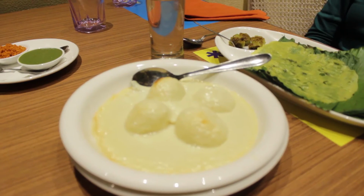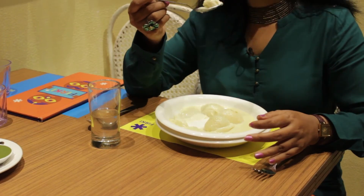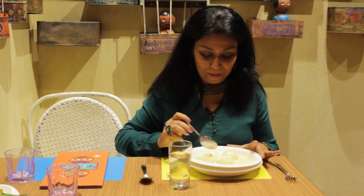I love the presentation of the baked rasgullas. White, creamy, alluring and appetizing. Spongy, soft and creamy. No chance of going wrong with the rasgulla, and when it is in its baked version, a wee bit healthier than the normal ones, so much better.